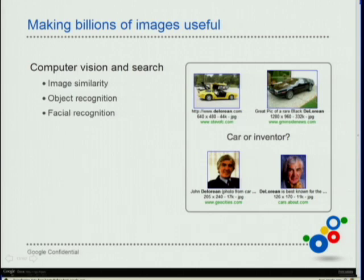Now, another example, people love to search for people. That's a fact. Everybody does it, and people love to look for celebrities, look for their friends, etc. online. So this is where our technology really comes into play and is particularly important. For example, face detection is important to, in this example, be able to disambiguate between a searcher that's looking for the DeLorean in the car or the man behind the car, John DeLorean himself.